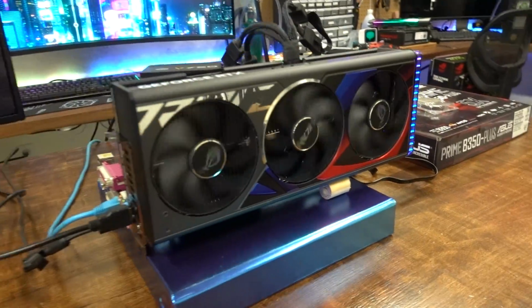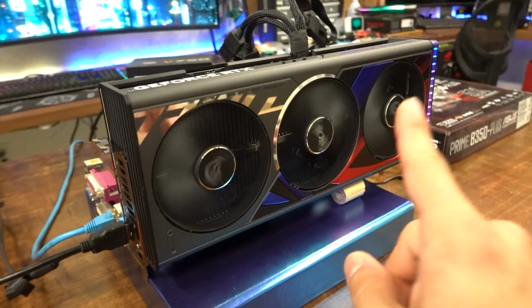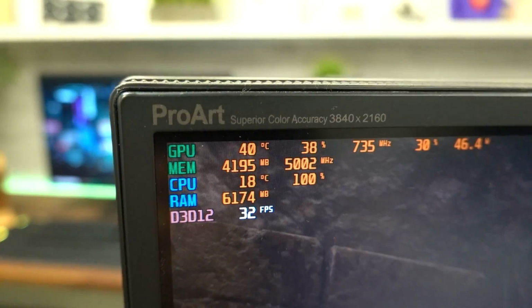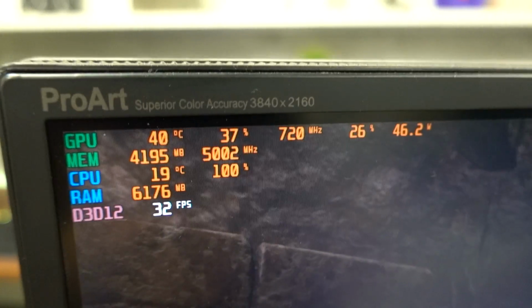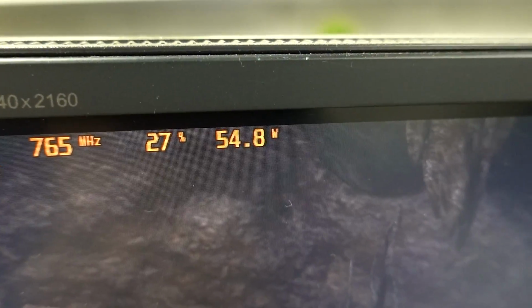Oh, look! The GPU fans spun on. I think that's the first time they've done that. I forgot to keep an eye on them, but I think this is the first time they've actually spun up since we started gaming. Yeah, because the GPU temps have actually come down a ways. It was in the high 40s, low 50s, and now we're at 40C. A little bit more utilization, 36, 37, 39%. Wattage went up, 55 watts, let's go.